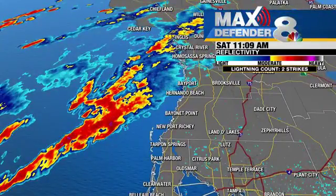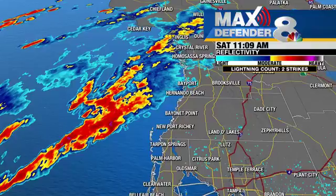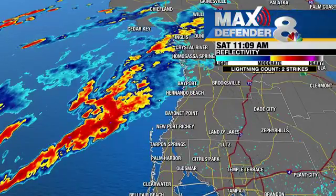So that's a look at what we're going to expect today. The good news is by the time we get into Sunday, Monday, the rain chances start coming down a bit. So a little bit more sunshine, warmer temperatures. I know it's a little bit cloudy out there today. But it's very similar to what we've had the last couple of days. And again, if you find yourself under any rain, we are likely going to see some very heavy downpours. So that's a quick look at what's happening with that.